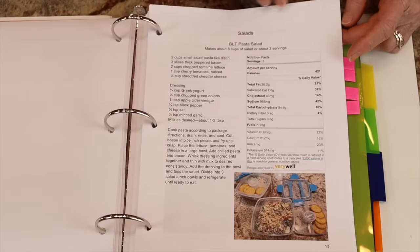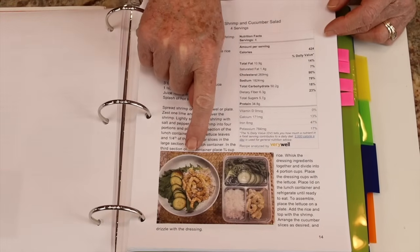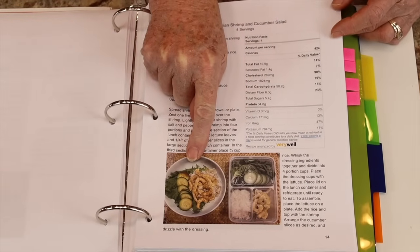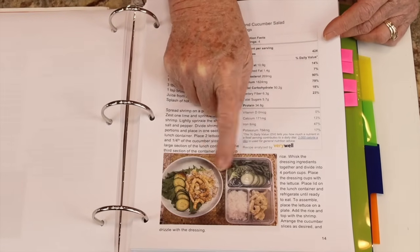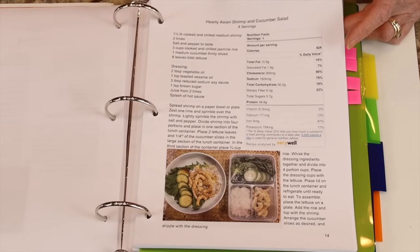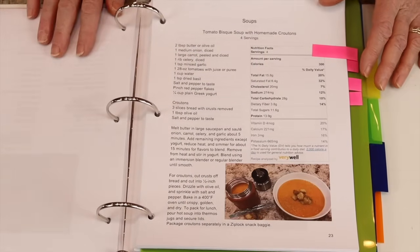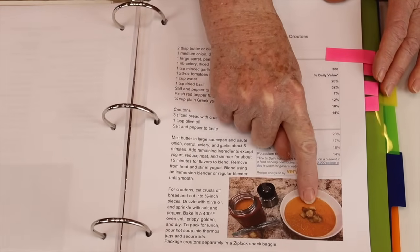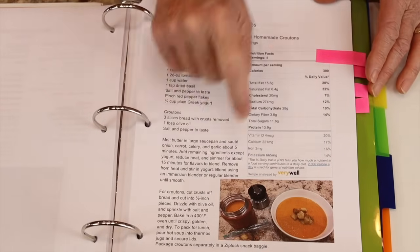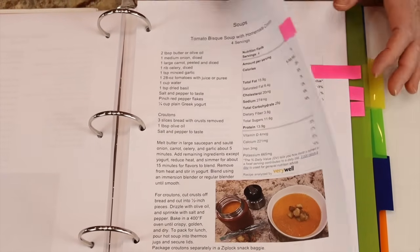Then we move right into salads, and these salads are all carryable. I show every picture as it would look on a plate or as it would look packaged up for lunch. And we have 10 recipes in each of these sections. The next section is a soup section, and this is a tomato bisque soup, and the homemade croutons right here, the recipe is there, and boy, if you haven't tasted homemade croutons, you're in for a delight.